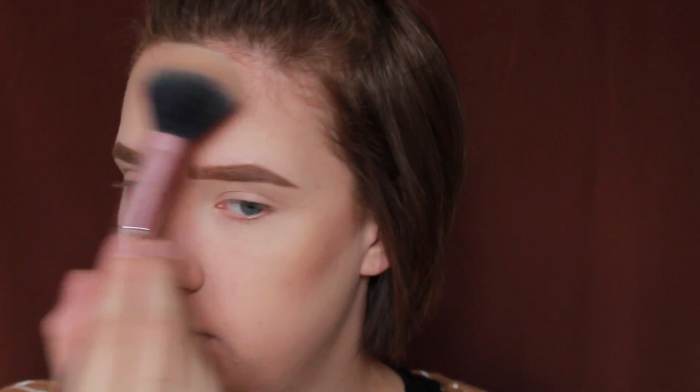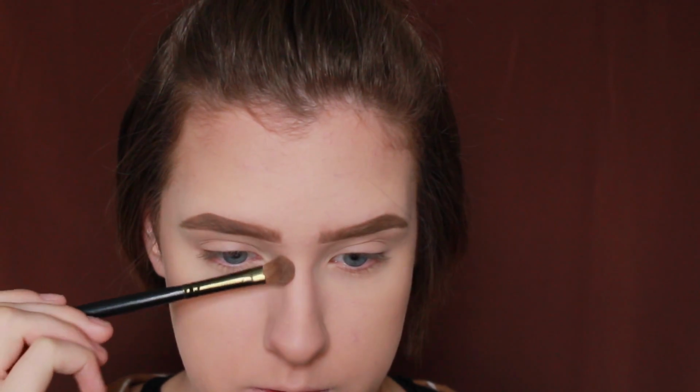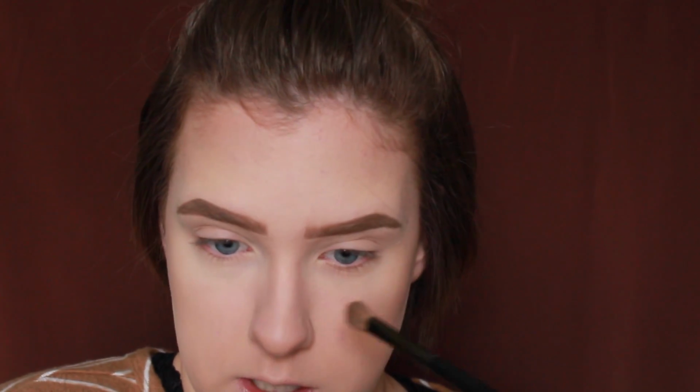I'll also take it around the edges of the forehead contour, just a little bit. This is simply to blend the colors with the rest of the face. And then I'll take a small fluffy brush and bring this down the sides of my nose.